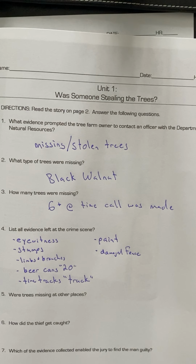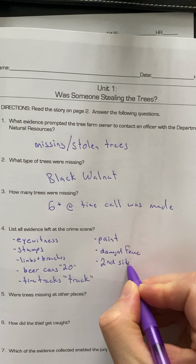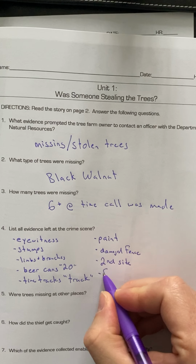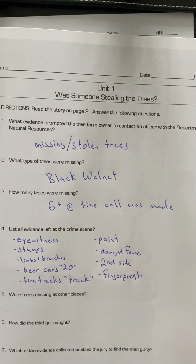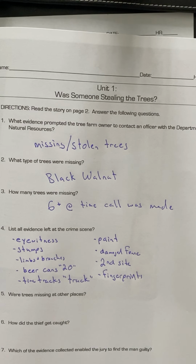If we get a little bit further on here, we know that there was a second site where there was really more of the same, so rather than just repeating these same things, I'm just going to put a second site there. We got a fingerprint, right? That's huge. But here's something to consider. Sometimes kids will think, oh, you got a fingerprint, you just match those up and boom. I've seen on the old CSIs, they run it and 10 seconds later, the computer spits out a picture. Not always. If this person's fingerprints aren't on file and you've just got a fingerprint, that's great, but you've got to have someone to match it to.